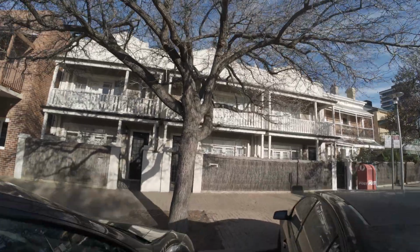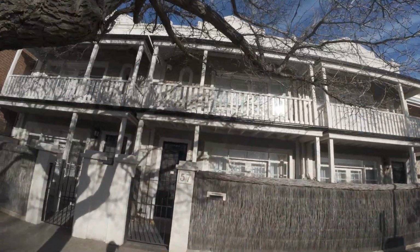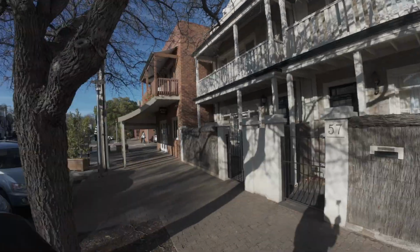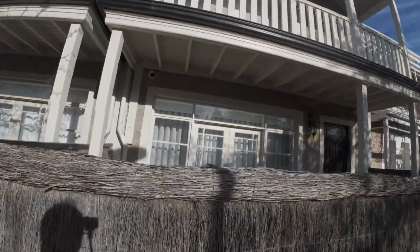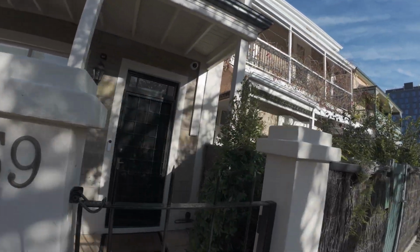Now these here, these are like adjoined townhouses, but these are not old, right? Well, I'm not saying they're old, but these may be 30 years old, but they're reproductions. As you can see, this bluestone there, but that's not a true bluestone block.